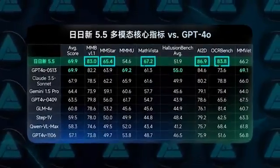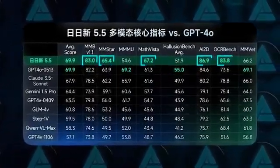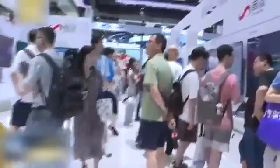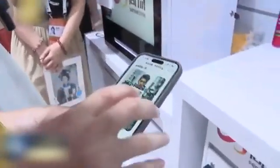Xu claimed that this 5.5 model supposedly outperformed GPT-4o, the latest and greatest from OpenAI, in 5 out of 8 key metrics according to some benchmarking data from a platform called OpenCompass. I mean, take that with a grain of salt for sure, but still, that's a pretty big flex. Flexing on OpenAI like that is a gutsy move.